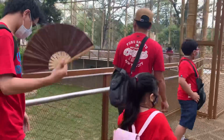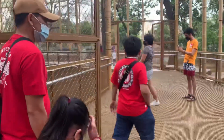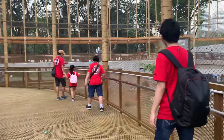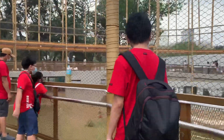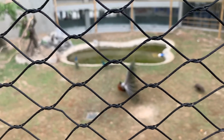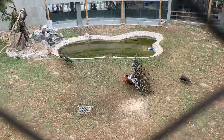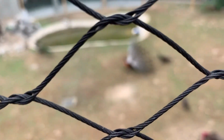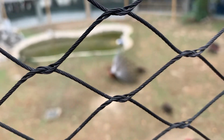Let's go. Okay, this is like a gift. I don't know what it leads to. Yeah, I don't know how peacocks do that. They have like a big tail. Oh, there's a peacock that's not. There's two. There's one there and there's another one. They have a long tail. I really don't know how they do that.